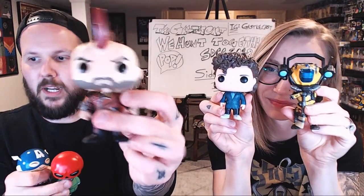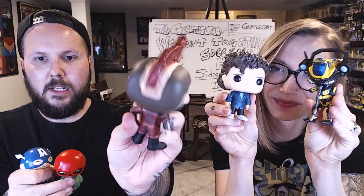Here we go. Captain America, Red Skull, Kraglin. And Kraglin's awesome. Hello, Anne-Marie. Good to see you. So Kraglin's cool with his little fin up there. Heather, what do you got? You want to... Dustin and Sweeper Bot from Destiny. Yes, they're cool. Those are awesome.